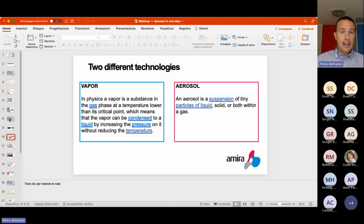While an aerosol is not a gas, it is a suspension of tiny liquid droplets. The definition from the books says particles, but I would mention droplets because it's a liquid, so droplets is more appropriate as a name. You have to think about it when you speak about decontamination, when you want to perform biodecontamination of a complex thing like an isolator, like a room. Having an aerosol or having a gas makes an extreme difference in several small details that are very important.